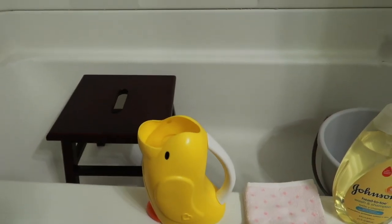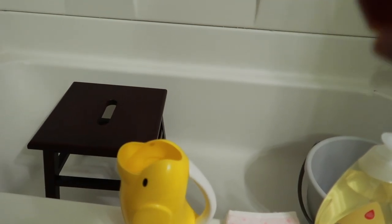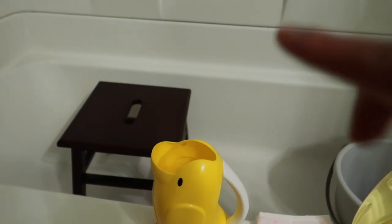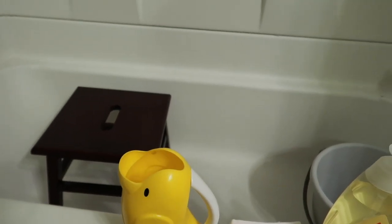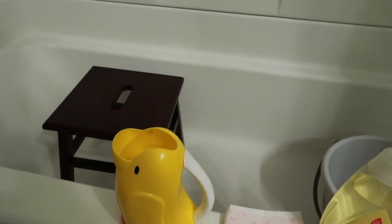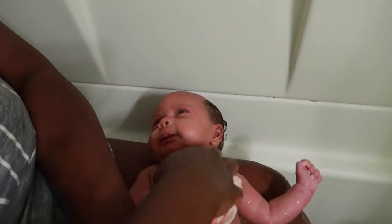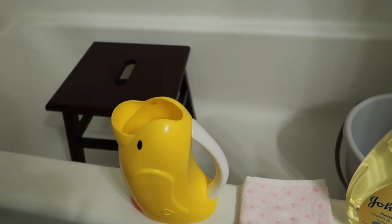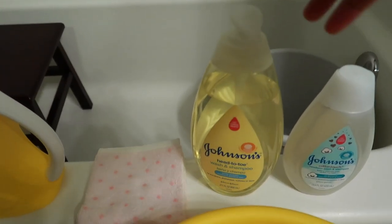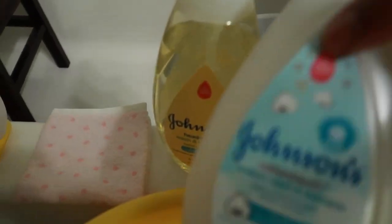All right, guys, so yeah, this is where I'm gonna bathe our precious angel. It's still right over, because I'm gonna sit on it, right? That's how we do it. I know most of you from the African countries know what it is, all right? So you cannot sit like on a stool like that. Then the baby's gonna be on your lap. I have this cute stuff here that I'm gonna use to pour water on her. And usually I use the Johnson's head to toe, or sometimes I use this one right here. They all smell good, all right?